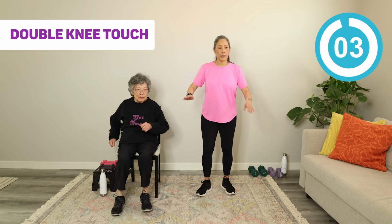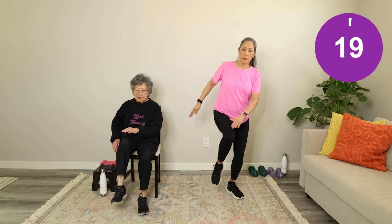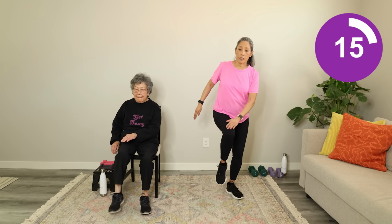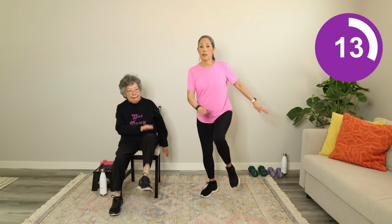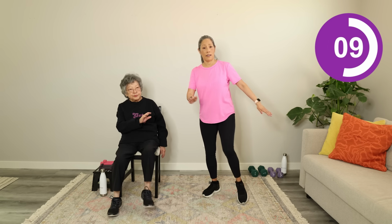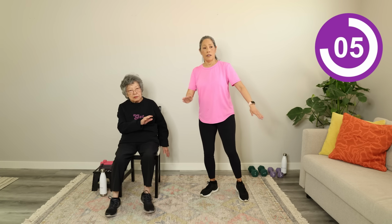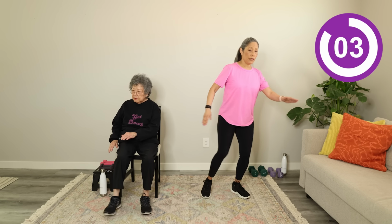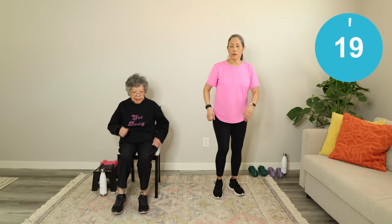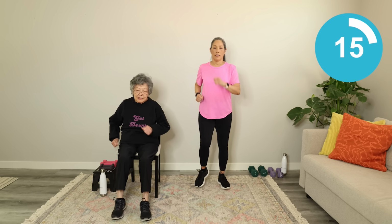A few more seconds at double knee touch. Okay, double knee touch, we're on. Alternating, good. Regarding speed, you go at your own speed. You can be slower or faster than us with this. This is your call. If you're ambitious, you can do the little hop, but this is your workout. Now breathe it out, good. See how fast those 20 second rounds are? I like those 20 seconds.